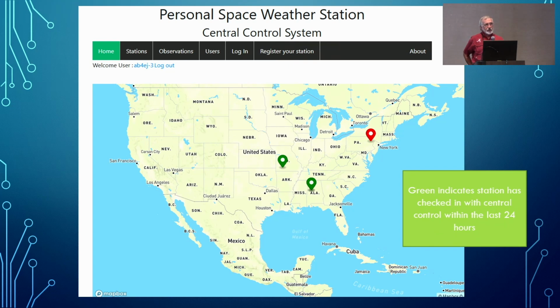This is a view of the personal space weather station central control system. That is the website, which is up and running now. If you're familiar with the SatNOGS system, this is kind of patterned after that, where you've got a string of tabs across the top that give you your high-level functions, and below, on your front page, you've got a map that shows where the stations are, and the color of the icon indicates the station status.